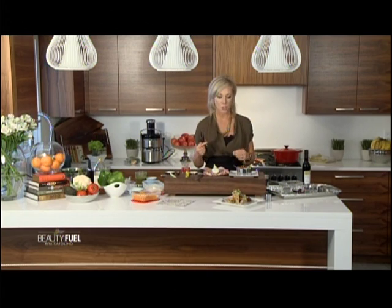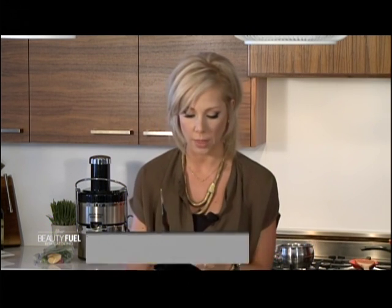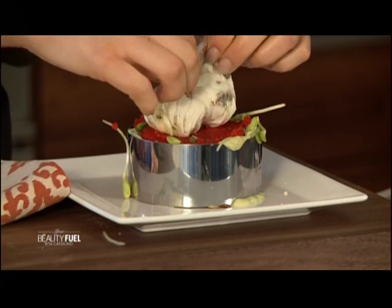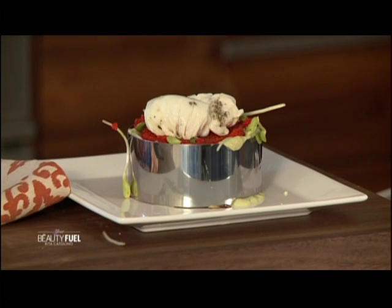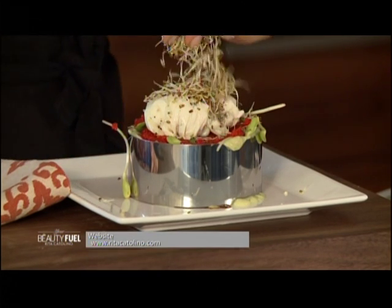I always keep, my daughter probably stole them, here they are. I always keep one pair of scissors for the kitchen, okay? Things like cutting up pieces of meat, cutting up herbs. It's good to have one pair that you only use for that, okay? So we're gonna cut off the top here, and lo and behold, a perfect, or so I say, perfect poached egg, okay? Last part of the puzzle will be a little bit of these fresh sprouts.